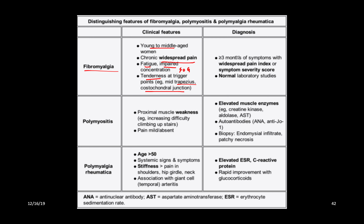But in terms of diagnosing this, we're looking for greater than 3 months of symptoms with a widespread pain index and symptom severity score. This is an actual diagnostic tool that we can use, and we look at the number of trigger points that they're positive for and how severe the pain is at those trigger points, and that gives us our diagnosis. You don't need to know that particular clinical tool. You'll have that when you are a practicing clinician, but just know that this is how it's diagnosed, and keep that in mind when you're trying to diagnose via question stem. Normal lab studies is another prevalent thing with fibromyalgia that can help you in determining what is going on with your patient.